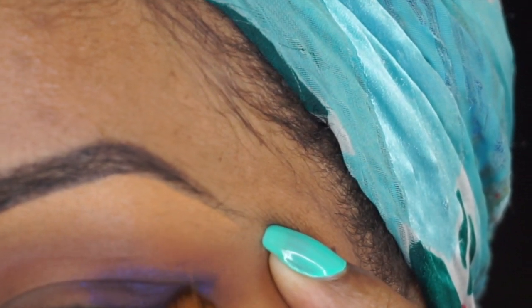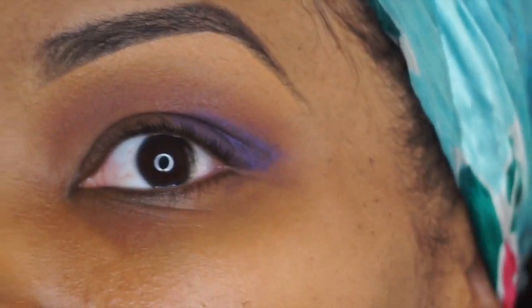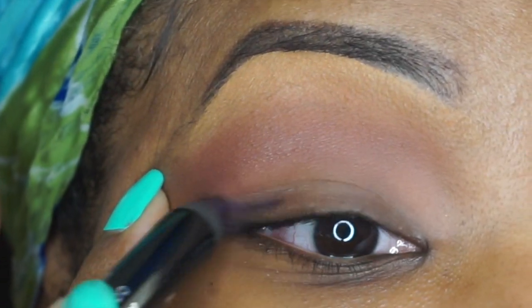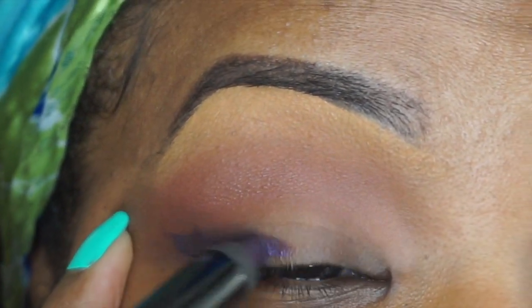So you want to make sure that you blend. Blending is the key when it comes to eyeshadows. You always want to make sure that you blend until your arm's about to fall off, and that's when you get the best look when you blend.